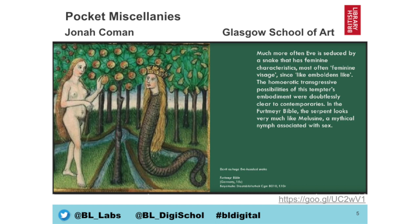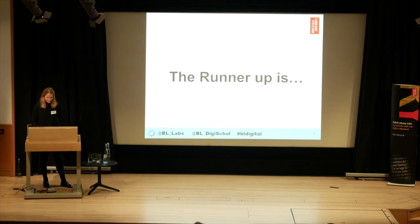And last but not least, we have Jonah Komen, who produced a project called Pocket Miscellanies. So this is a delightful collection of 10 online pocketbook zines. Each features images of medieval manuscripts, many taken from the library's digitized manuscripts collection. And each pocketbook explores visual representations of specific aspects of medieval life, with a real kind of focus on underrepresented and disenfranchised communities.